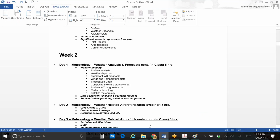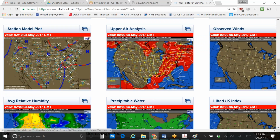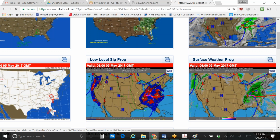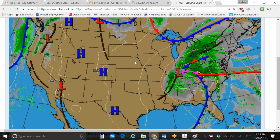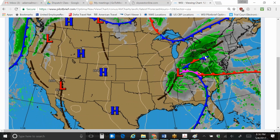So that next one, the surface weather prognostic chart. You've got a significant weather prognosis, and then you've got a surface weather prognostic chart. If you remember that first chart we looked at, the surface analysis chart, it looks similar to that chart. The only difference is that this chart is a forecast. This is telling us all of those same things that first one showed us, but this is what it is expected to look like 12 hours from right now.